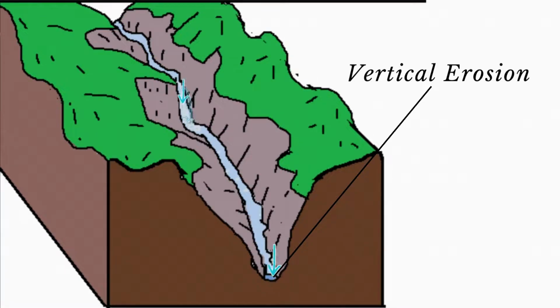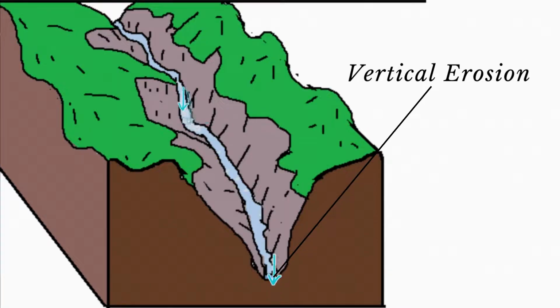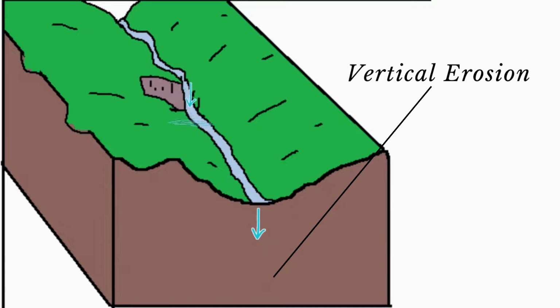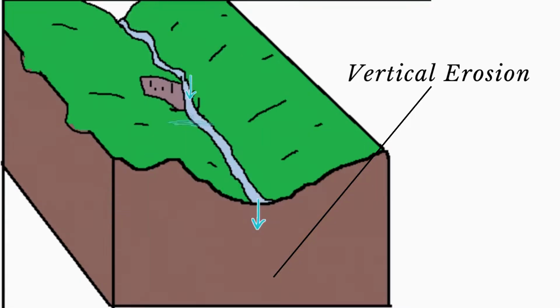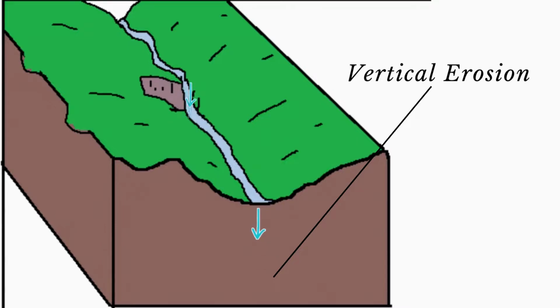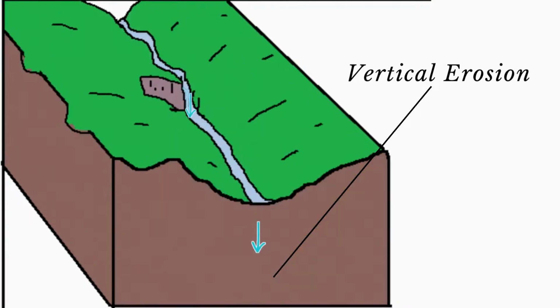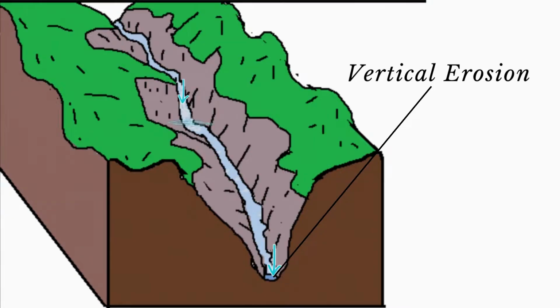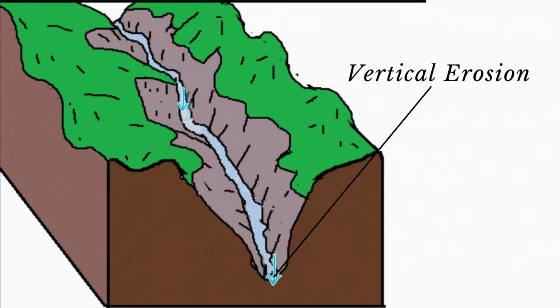Vertical erosion is the down-cutting and deepening of the riverbed. This occurs in the upper course of a river and is responsible for the formation of landforms such as waterfalls, rapids, and gorges, as well as potholes.